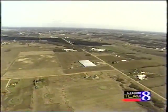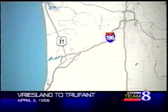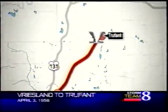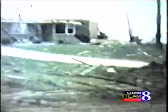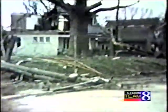Through Doc's woods and beyond, this tornado stayed on the ground for almost an hour. Most tornadoes are on the ground for only minutes, traveling only a few miles, but this monster, wow! Look at this amazing path through Hudsonville, the Standale Business District, into Walker, through Rockford, and eventually falling apart around Trufant. 1 hour, 50 miles, a lifetime of tragic loss and heartbreak. Horrible memories those who survived would never forget.